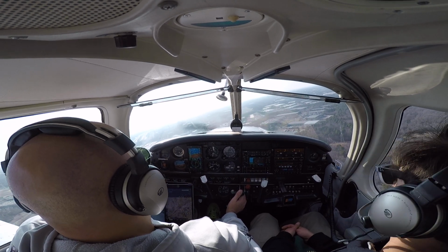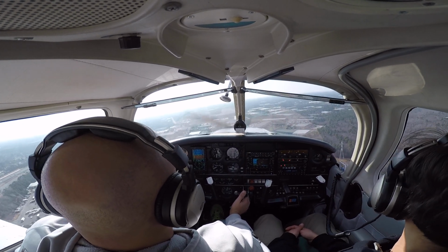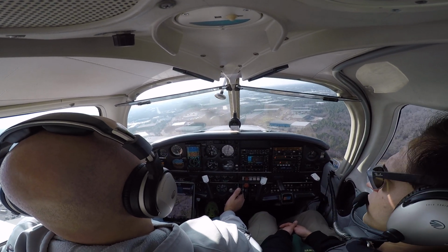Lakewood traffic, Warrior 40 Juliet Alpha is on final, runway 24, Lakewood.